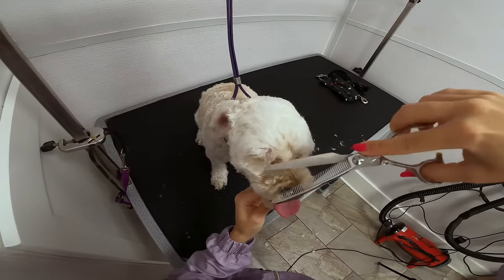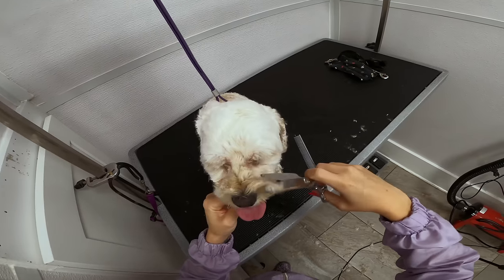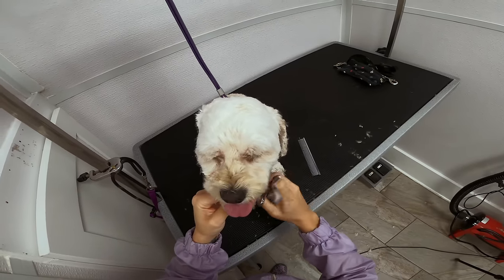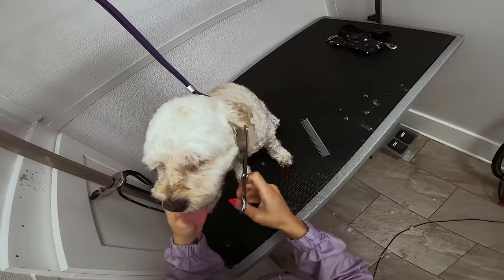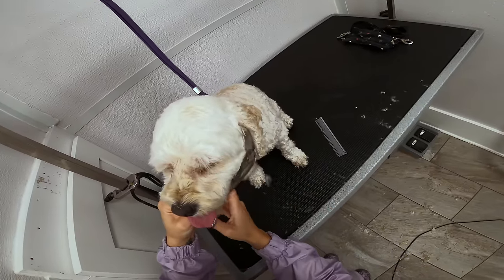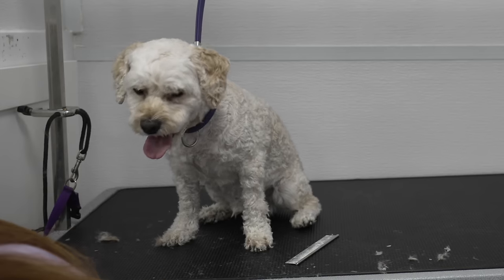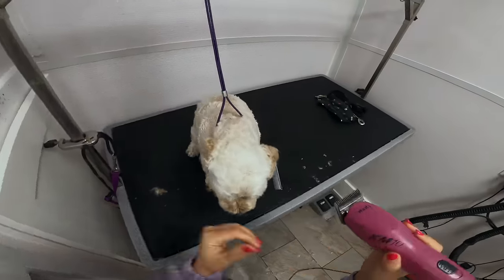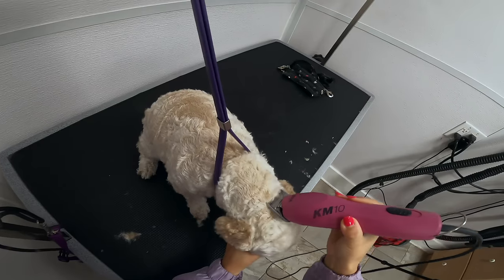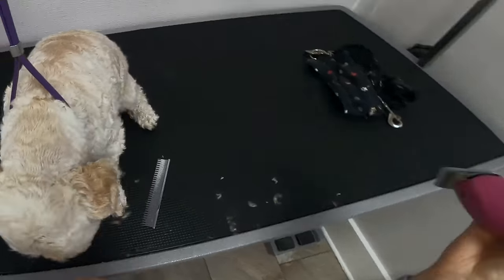Keep in mind, once again, that they like him short, which is the reason why I'm doing so much trimming on the face. I'm trying to taper it in a little bit so it's nice and short and clean without actually having to shave it off with a short blade. Now that the face and the head are done, I'm just going to shave where the muzzle would go so that I don't have to pull it off to work underneath it.